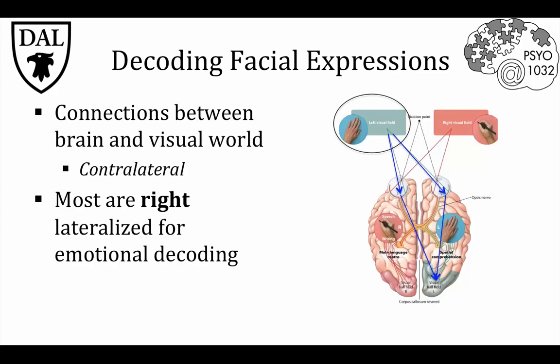Since each side of visual space is housed in the contralateral hemisphere, we can use this knowledge to investigate hemispheric processing of particular types of stimuli. So in other words, if one hemisphere is more sensitive to information with emotional content, then individuals should show a side bias in how they respond to emotional information presented to the right and left. We're going to test this by using a stimulus that presents smiles preferentially to each hemisphere. It turns out that most people are right lateralized for processing facial expressions of emotion, meaning that the right hemisphere is much more heavily involved than the left.